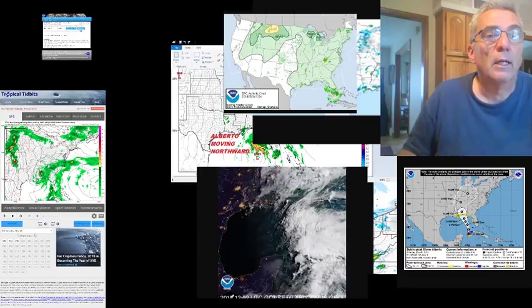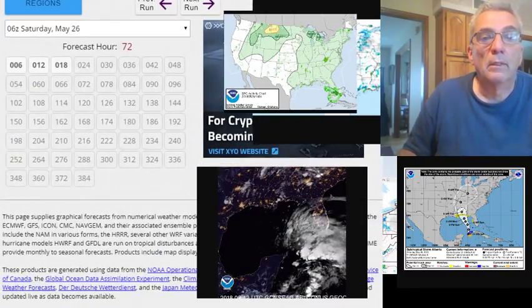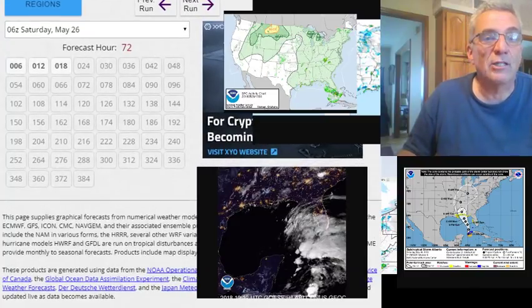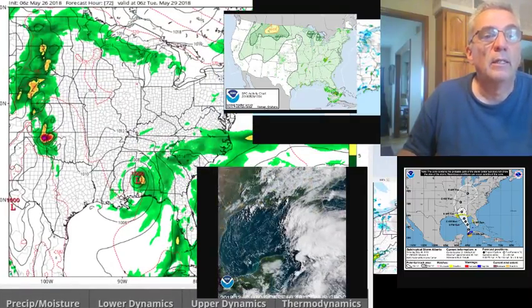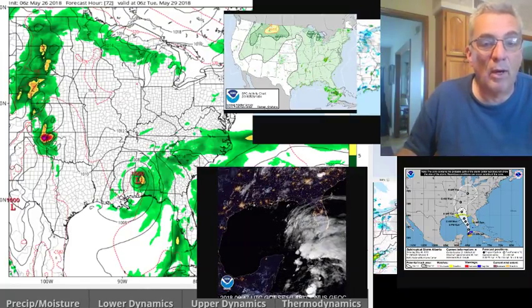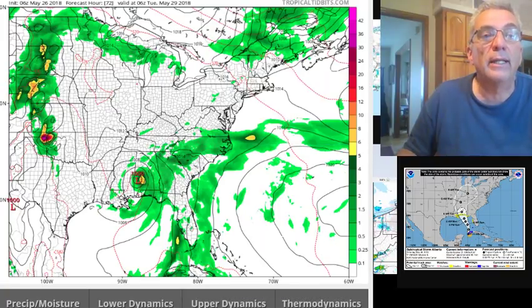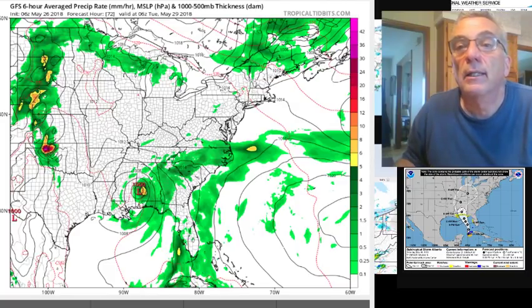Now, let's take a look at what models are doing going forward. We will bring up the new GFS, which has not started yet. It is just barely started. So we'll see how much of it we actually have. But I want to first go with the HRRR model. And this way we can cover what's going on here in the short range.